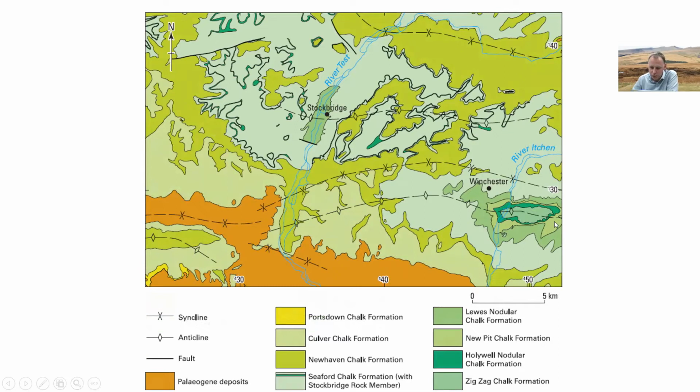We've got a big anticline coming through here, a corresponding syncline, another anticline through here, and again another syncline through here. So yeah, it makes a big difference. And particularly if you're interested in groundwater, then what the geology is doing is quite important.